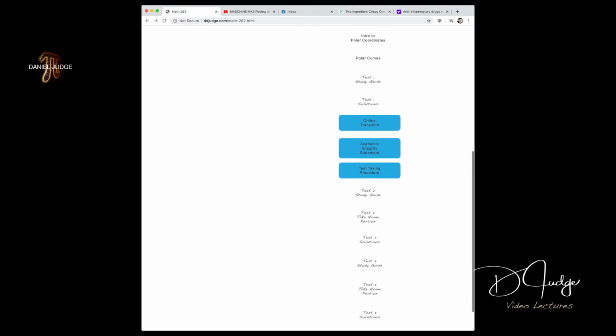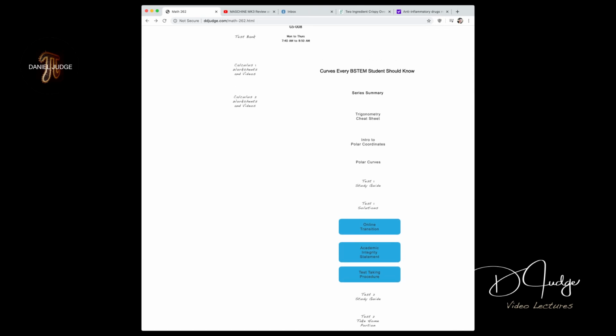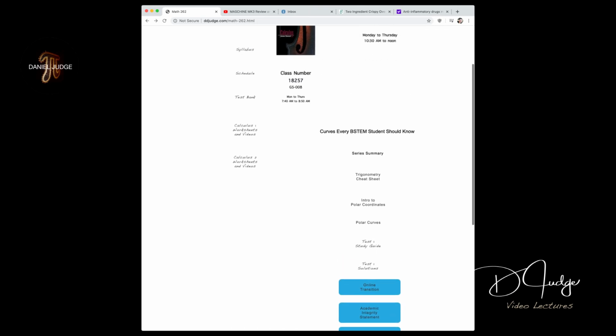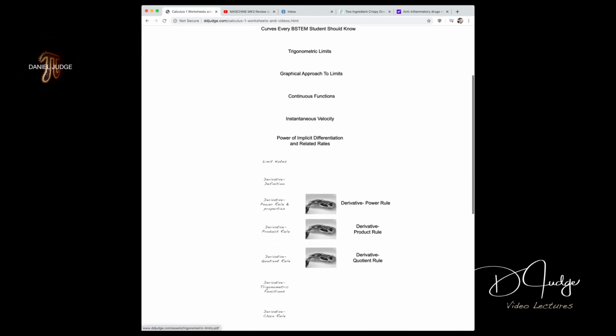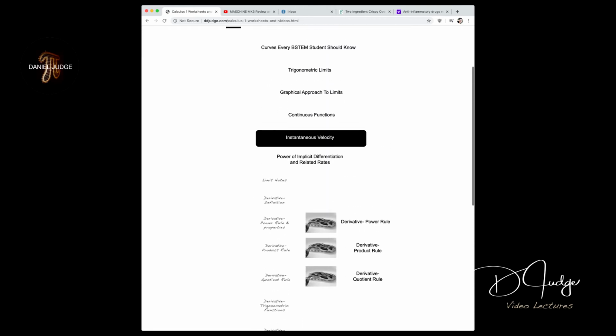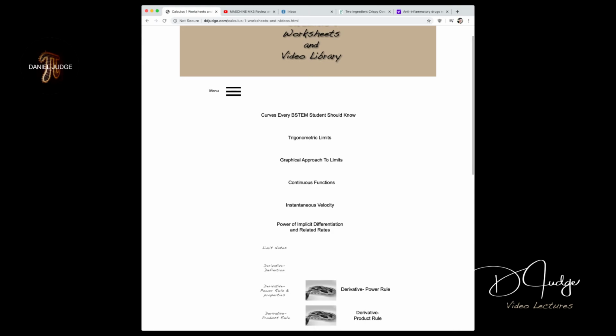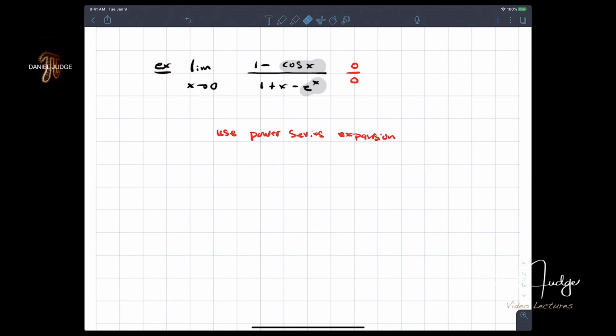However, I'm trying to find the other notes here. It may not be here. Let me see if it's on worksheets. It might be in worksheets and videos. Maybe not, but anyway, that gives me an idea of where we're at with this. In class, I would have given you a sheet that has all your power series expansions for the ones that we talked about.